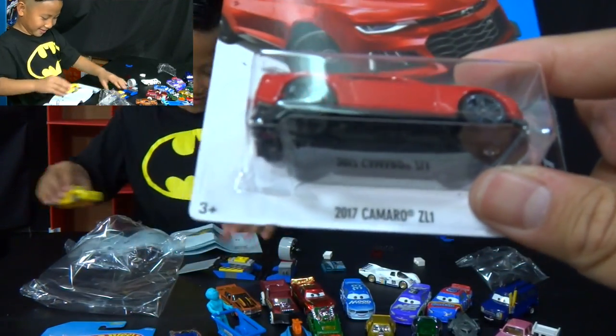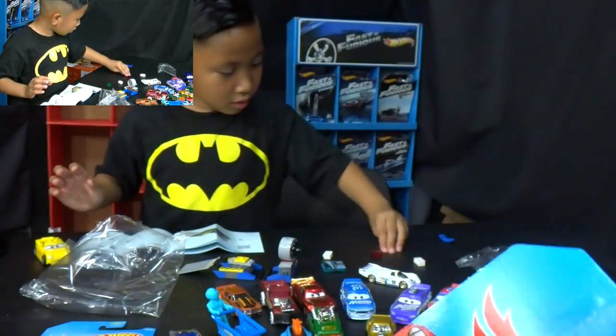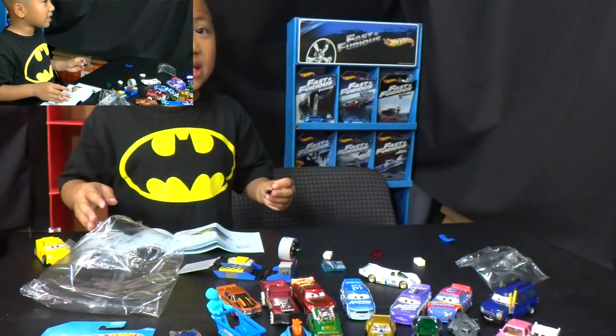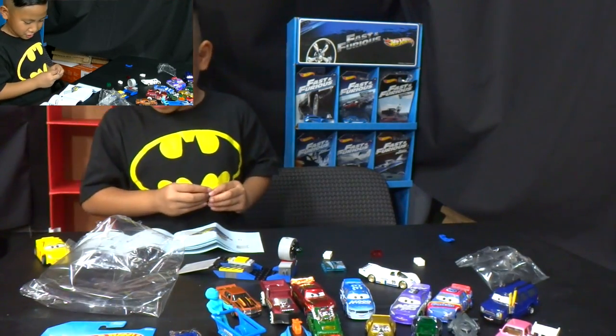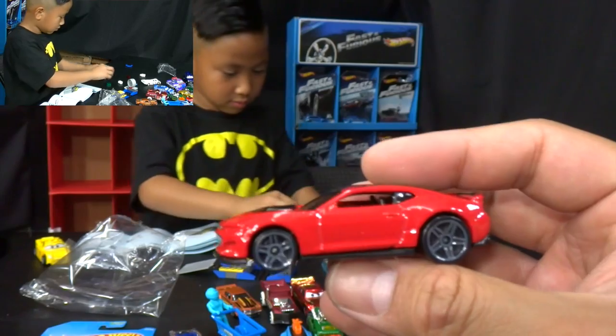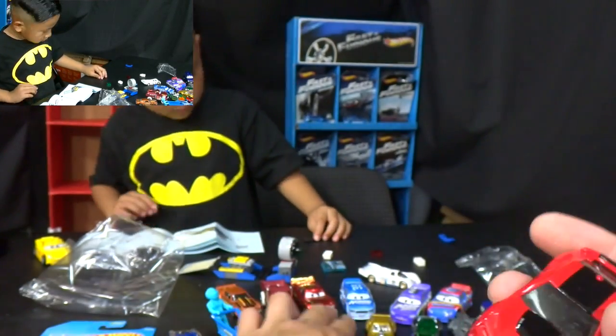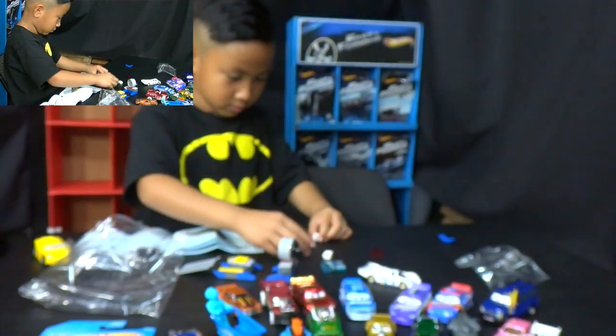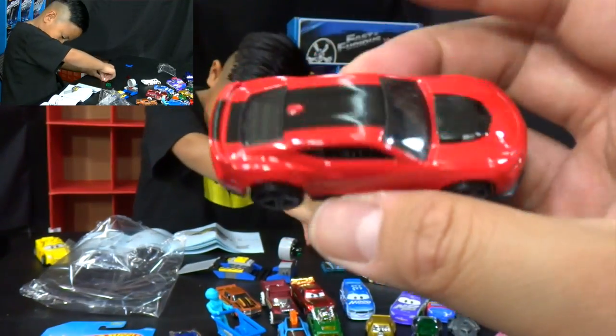All right. 2017 Camaro ZL1. What do you think would win in a race, the Z06 or the ZL1? Did you know 27 is the last page? Oh yeah, so you're almost done. So here's the ZL1 Camaro. Almost looks the same. Different shade of red. All right.